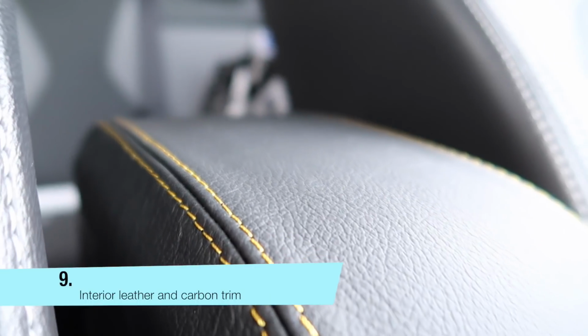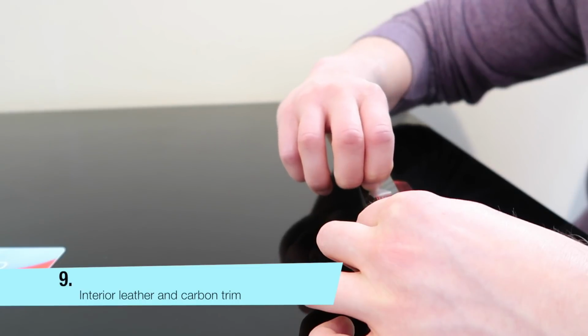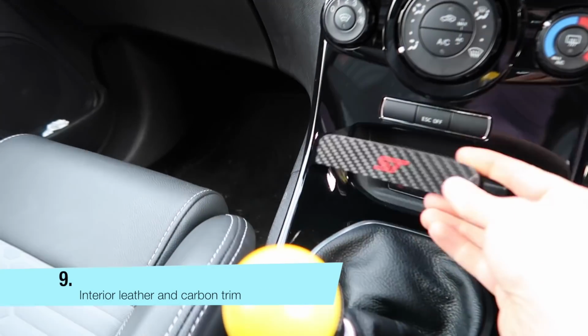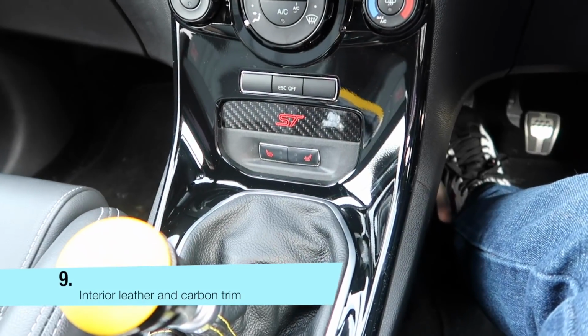All right, so there we go. Our central storage bin lid is now nicely bound in leather, and I think it looks great. So we're back in the car with the finished product, so all that's left is to put it in place. So, literally just gonna set it in, give it a little push, and that's it.